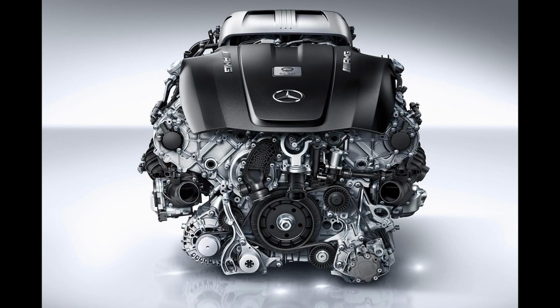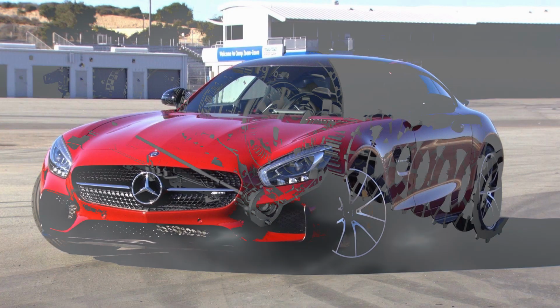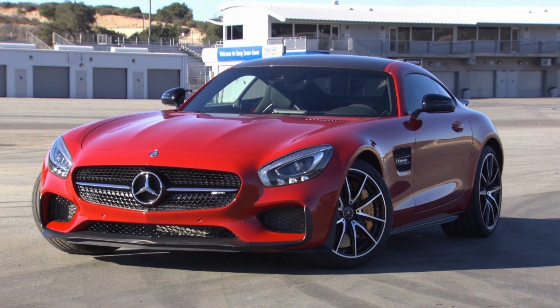The GT is the base model of the AMG GT family, but it holds its own with its 4-liter twin-turbo V8 engine, mated to Mercedes' top-of-the-line 7-speed SPEEDSHIFT dual-clutch transmission driving the rear wheels. The engine produced 470 horsepower and 465 pound-feet of torque.